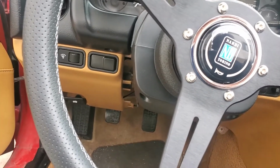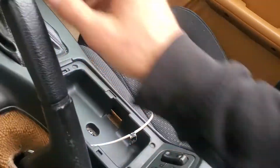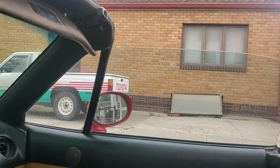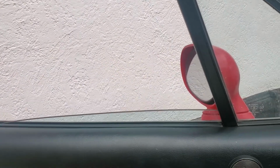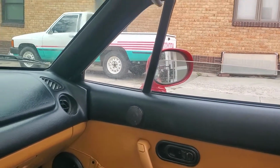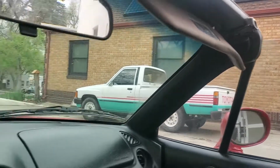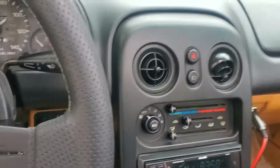Oh, I almost forgot. Tack this onto the end of the video somewhere. I didn't demonstrate the windows. Now they're a bit slow. They could use a little lithium grease on the tracks, especially the driver's one. But they do work, and they'll go all the way down. And all the seals work perfectly. I've never had a drop of water really get into this car. So the previous owner did a good job at installing this top. Anyway, enjoy, future owner.